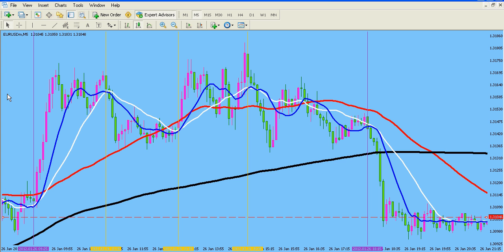Guys, I'd like to talk to you about trading times in the market and remind you that you can't be in the market all day unless you're going to scalp. This is the Euro USD on the 5-minute time frame, and this is this morning at 9:25 market time.